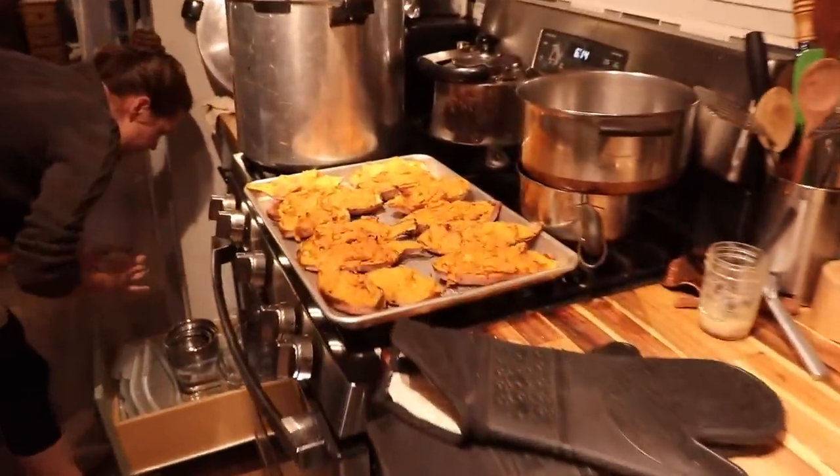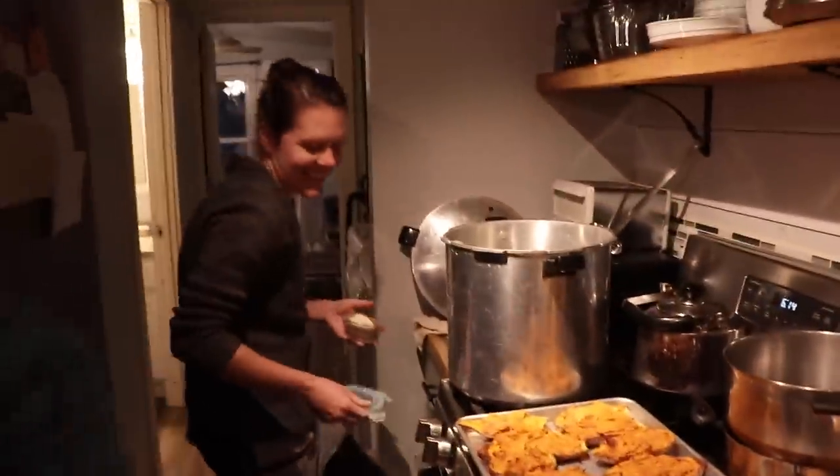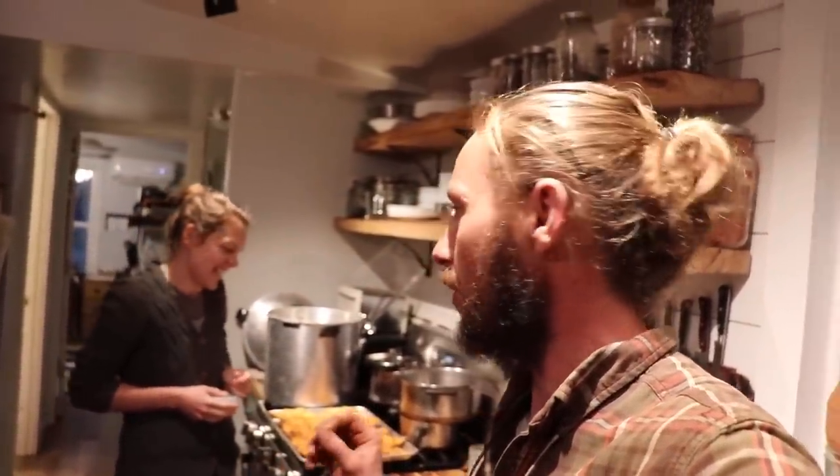All right. What is this goodness? Did you do twice baked sweet potatoes? Yes. Ooh, I bet you this is good. I hope so. It's got that barbecue chicken that I made the other night. We had talked about doing twice baked sweet potatoes. I don't know. We'll see. Sweet potatoes don't crisp quite like a potato will.